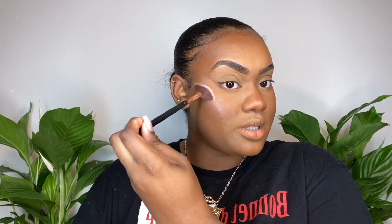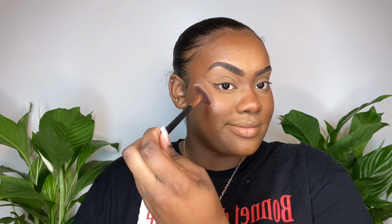So I'm going to apply my highlight using this brush. This is just a brush that I got from an Amazon brush set. I don't want too much. And this is subtle glow. I'm sure you can see that on camera. Ever so subtle. Less is more. Oh, I applied that a little bit lower. That's fine. And yeah, I'm gonna apply a little bit on this side. It looks like I've already got highlighter there, but it's just the glisten from my concealer. So I'm looking to the side because that's where my mirror is.